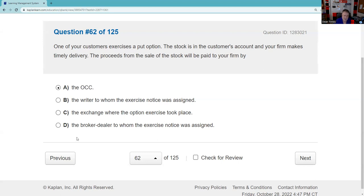And they do a test question on a random basis. So definitely know the OCC assigns exercise notices randomly. I would know the OCC is the issuer and guarantor of all options. And so when the broker dealer says, why us, the OCC says random. And then I would know the firm can do random, FIFO, or another fair method.